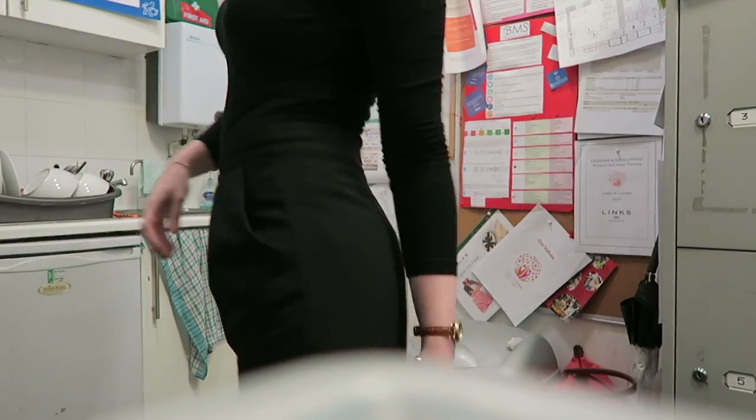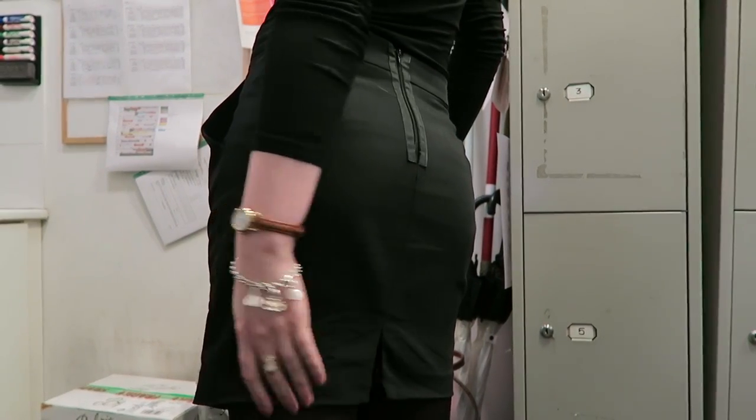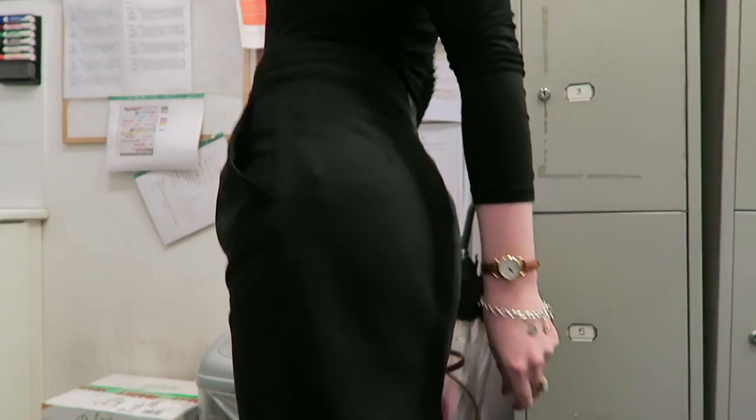Oh, you can't see, hang on. Can you see here? Look, there. I ripped it. So annoying. I'm going to have to stitch it because I really like this skirt.